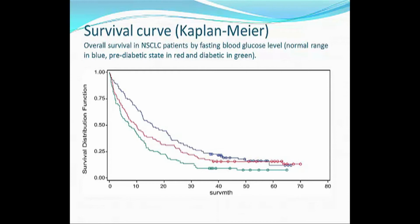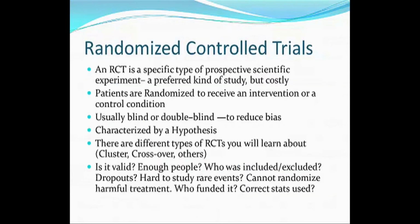They had shorter survival. It went down from 100% survival even more quickly. That's the kind of thing that clinicians can understand. But when you see that, you can apply that to practice. And so if you're treating someone with this particular kind of cancer, and probably any kind of cancer, you can say, if they have diabetes, I'm going to have to pay particular attention to them to try to help improve their life and their mortality.